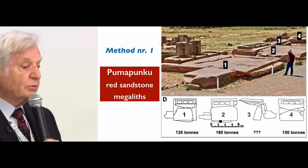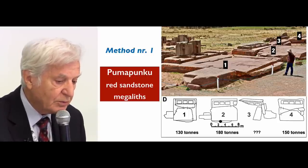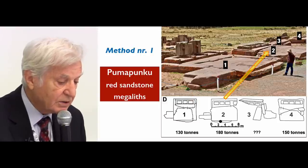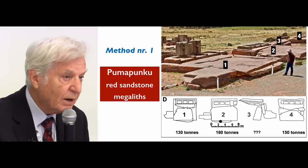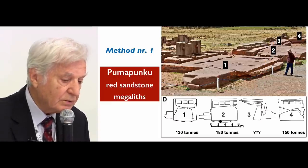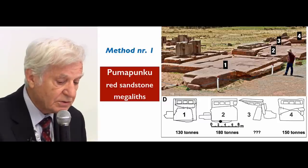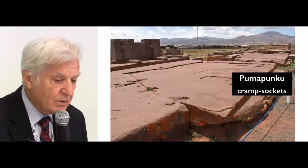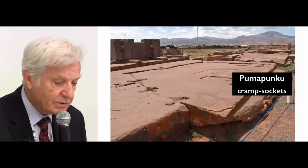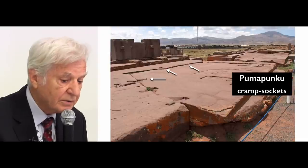Method number one, Pumapunku red sandstone megaliths. We have the four big slabs, number one, two, three, and four. Number one weighs 130 tons, this is a monster. Number two, 180 tons. They are practically 7 to 8 meters wide. Slab number three is broken and parts have vanished. And slab number four is broken and weighed 150 tons. The blocks were broken very soon after construction by an earthquake and repaired with a cramp socket filled with a metal, which we suppose was copper. There is copper extraction there, or bronze.